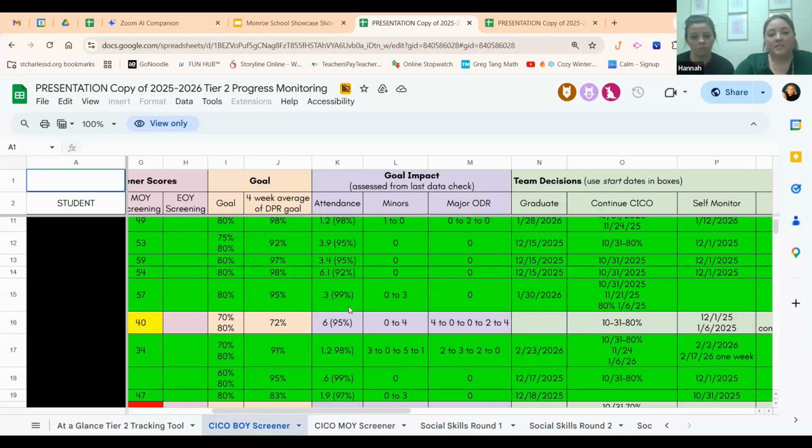And then our minors. So when it says 0 to 4, that is, this kid started at 0 when we started the intervention, and then there were 4 that they got. So this one, the impact isn't really there. That's why they're continuing. But for this one, you can see their office referrals were at 4, then they were at 0 at our next data check, and then they have spiked to 2 and 4.